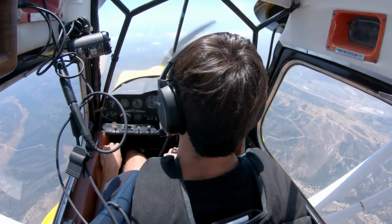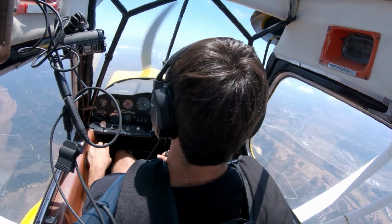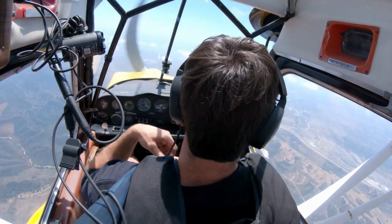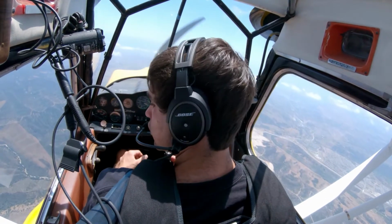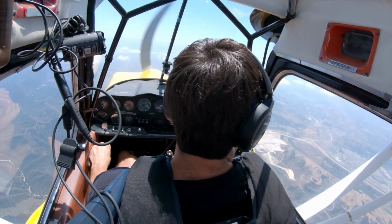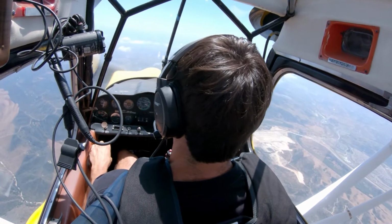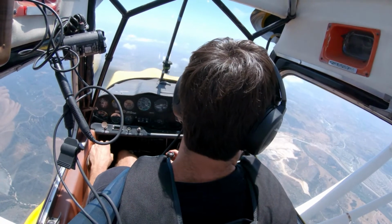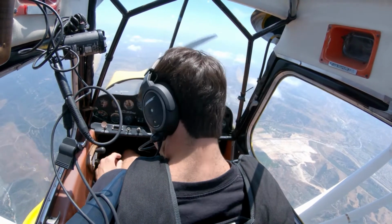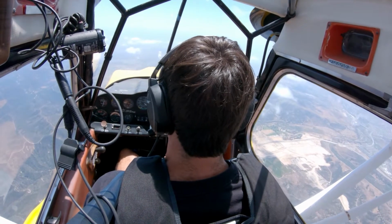Go further south here before we begin the Immelman. That way we'll be able to do one back towards the ocean after we do this one. Alright, we've got time for two more and then we're heading home. Further enough? Yeah, go further down. Alright, we don't have any clouds to run into. We're going to be pitching up away from them anyway.